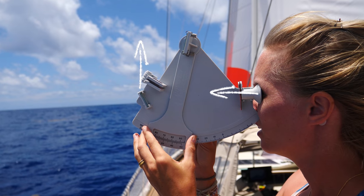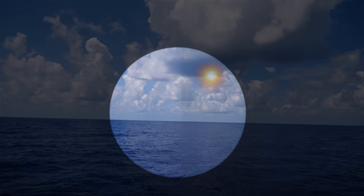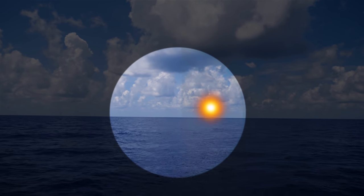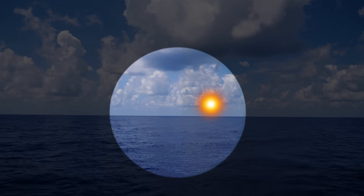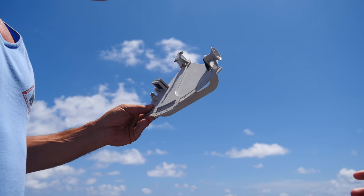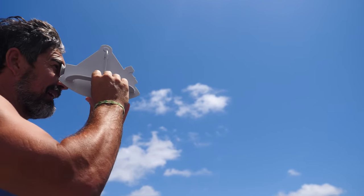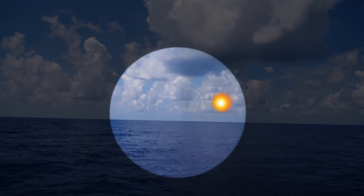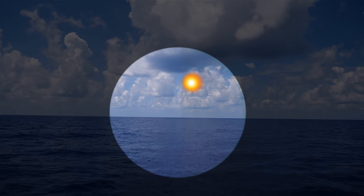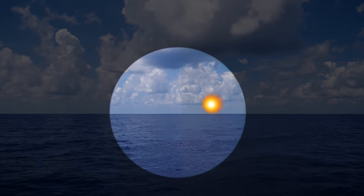And so what you want to do is get it so that you can see the horizon, and then you want the bottom of the sun to touch the bottom of the horizon. Right? So you just slowly move this until the sun comes down to the horizon. And when you think you have it, you kind of do like this, because it'll cause the sun to go in an arc. And if at the bottom of the arc the sun just touches the horizon, then you know you have it perfect. And it'll take some practice.